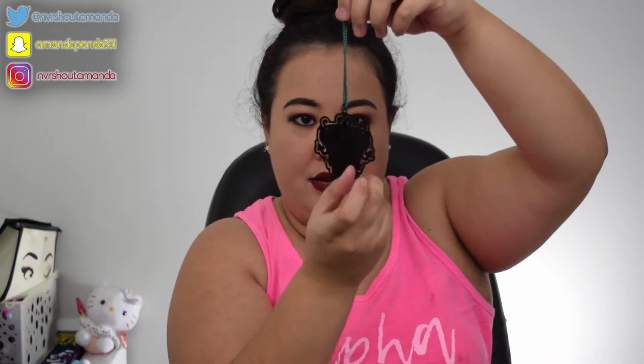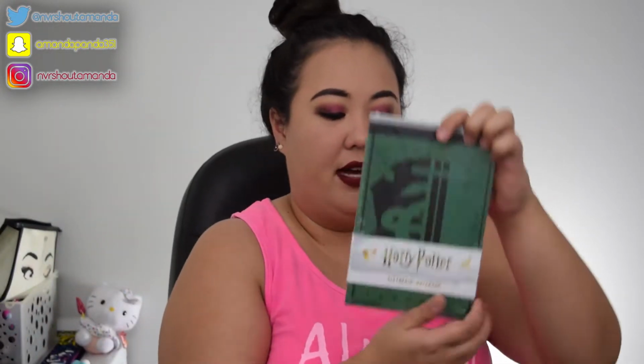Okay, or it's like an ornament. However you want to use this. I like it. So everything in here is pretty much Slytherin. So we have a Slytherin notebook. This is great. I love notebooks. I go through them so fast at work. I'm writing everything down because there's a million things.